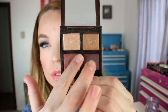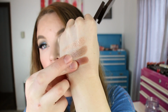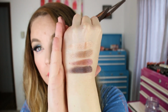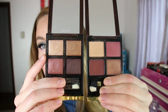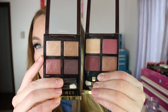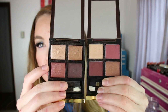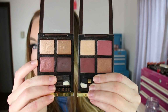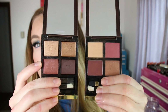And here are the bottom two. They're so pretty. My green eyeballs love this quad. So that's Honeymoon right there. And then here's Honeymoon next to Burnished Amber. And again, Burnished Amber is that traditional pressed powder formula, and this is that baked jelly formula. There's a little similarity with the burgundy in there, but I think that they're quite different, to be honest. The finishes are different and the formulas are different. I like Burnished Amber a lot, but I love Honeymoon.